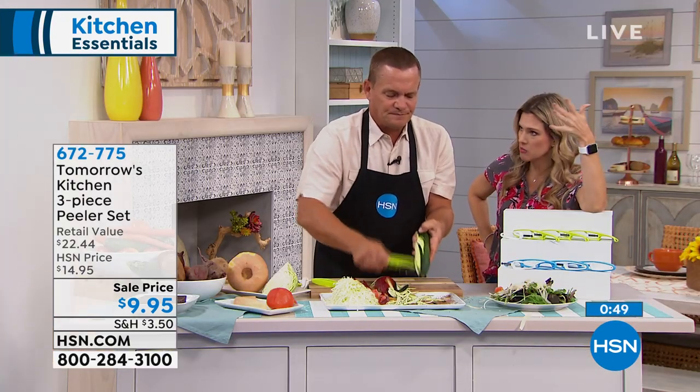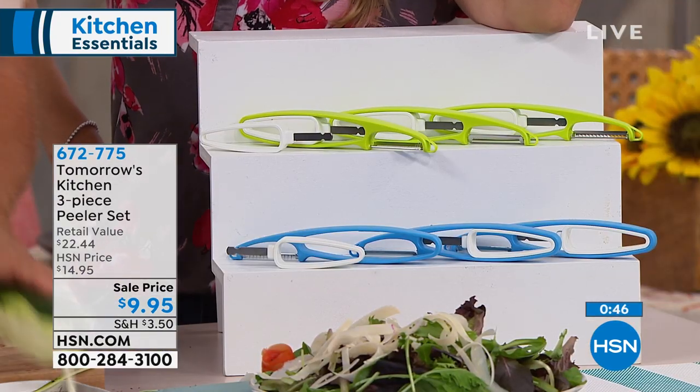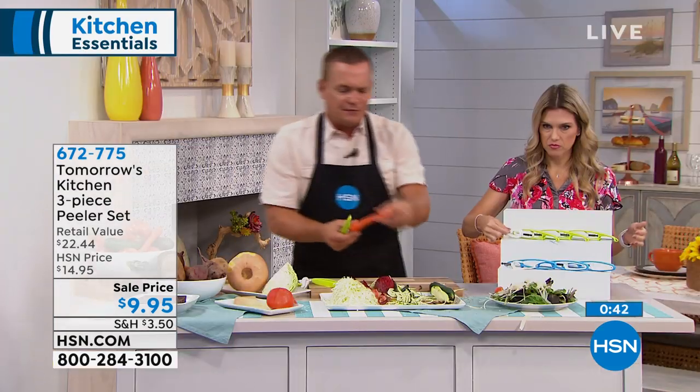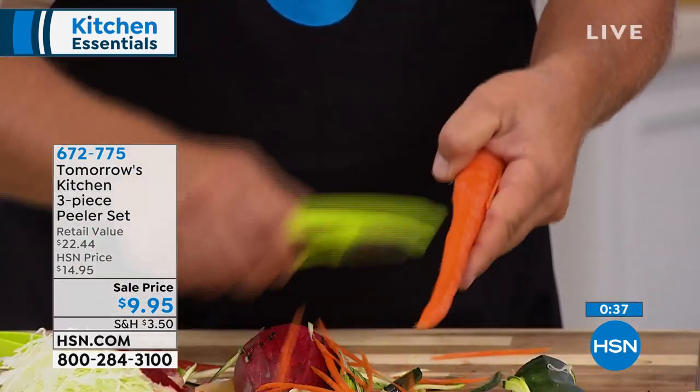Mind you, these are easy to clean. You put them in the dishwasher. Dishwasher safe, stainless steel. And it comes with that handle. Remember, it comes with that handle, so you never have to worry about that. I mean, for carrots and beets and apples and pears. Technically, it comes with three of the handles, because there's one nested in each peeler.